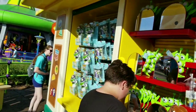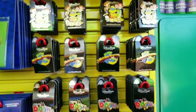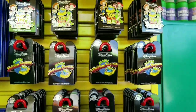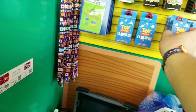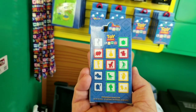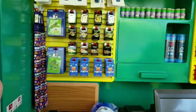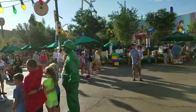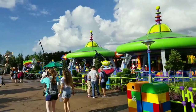And then they have some Buzz Lightyears over there. Pins on the other side. I'll head over there. And the mystery pins are wooden blocks. Pretty cool. A better shot of the benches I was talking about made out of popsicle sticks. Soldier walking around. The kids and I are gonna go ride Alien Swirling Saucer.